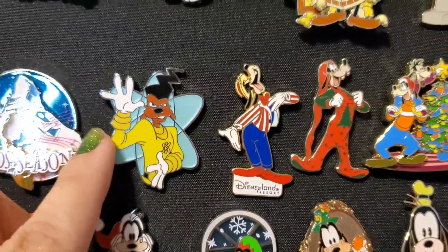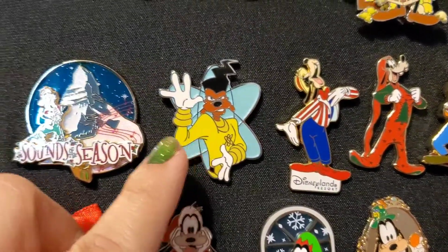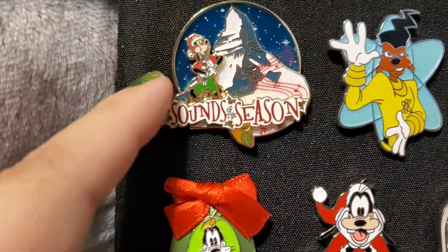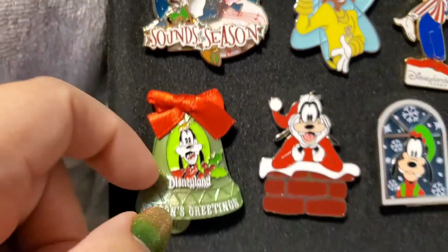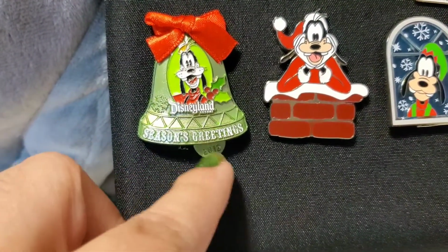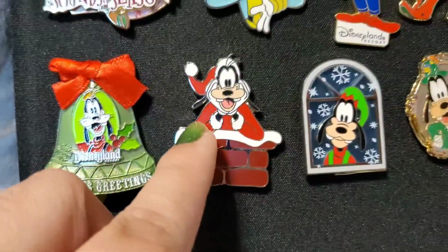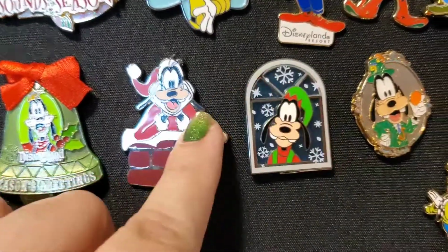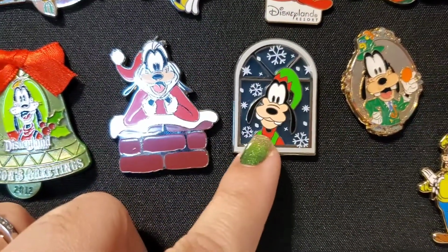Here's Goofy singing like a Dapper Dan. And this is Powerline. This one says Sounds of the Season. And here is this one where he's on a bell. This one, my friend Christina sent it to me. These two are actually from Disney.